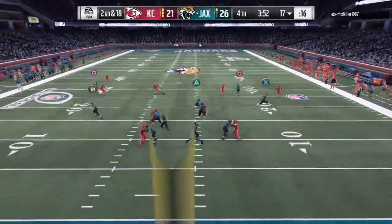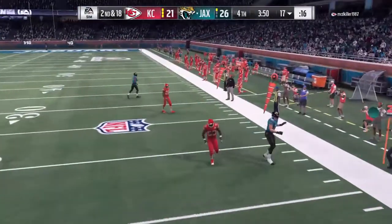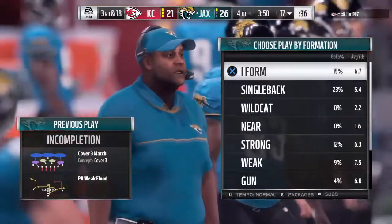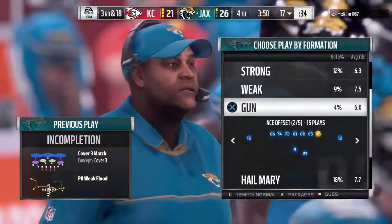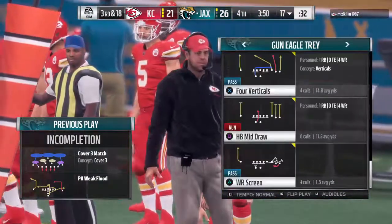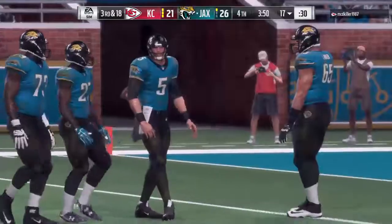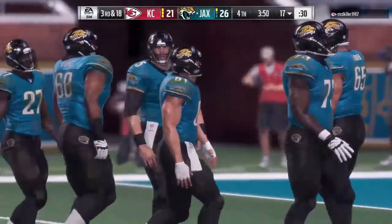Bortles to throw on second down. And that'll be incomplete. Sometimes the coverage is so good, no matter what you're doing on offense, you just can't shake anyone free. They try their best to find someone open, but they took away every passing alley, every angle, and shut the play down.